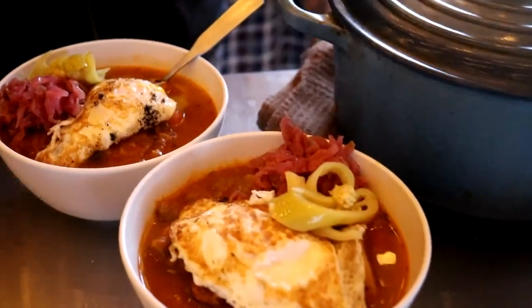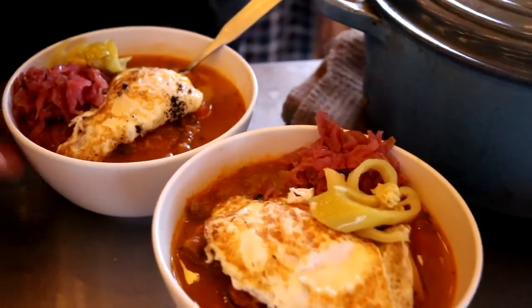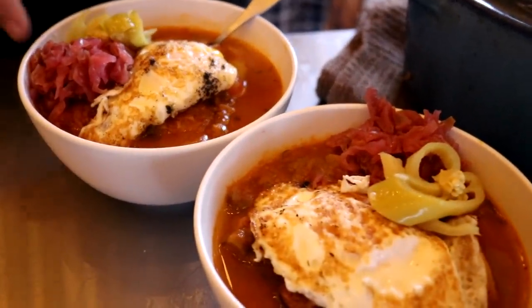For breakfast this morning, we're having our leftover soup from last night. We also added fried egg, pepperoncinis, and sauerkraut.